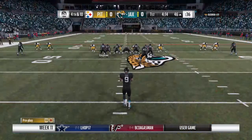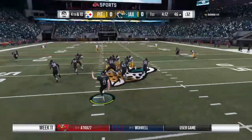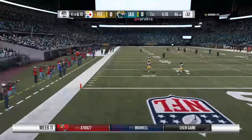And the Jaguars send out their punter. On for his 2nd punt. He'd take a repeat of his 1st. He gets this one away, and boy, it's another boomer.